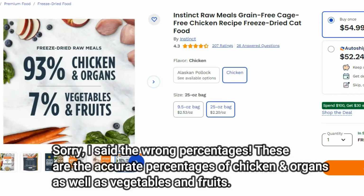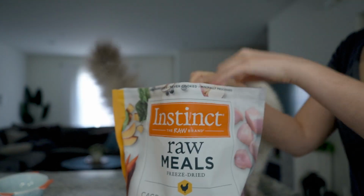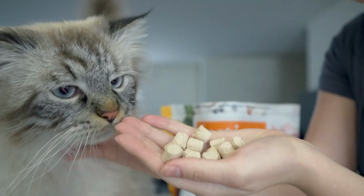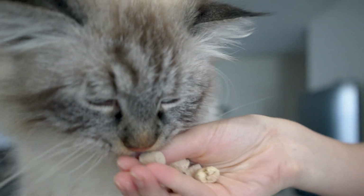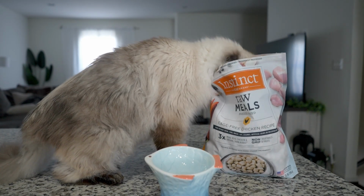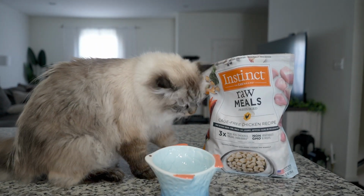Now they actually do specify for this exactly how much is in here. It has 85% chicken meat and organs, and then it also has 15% fruits and veggies for a complete and balanced cat food. They have two different sizes of this, and I always get the larger size, which is the one that you can see here in this video. It is the 25-ounce bag and it retails for $54.99 on the Chewy website.